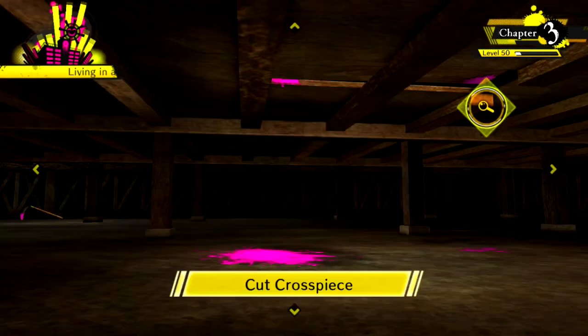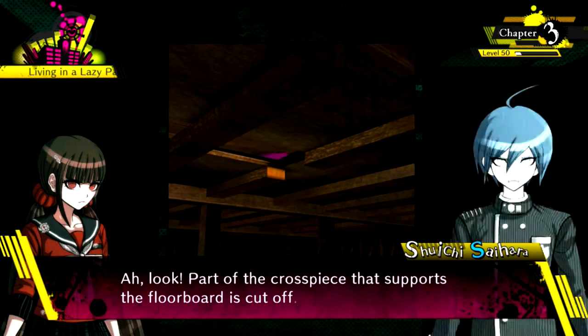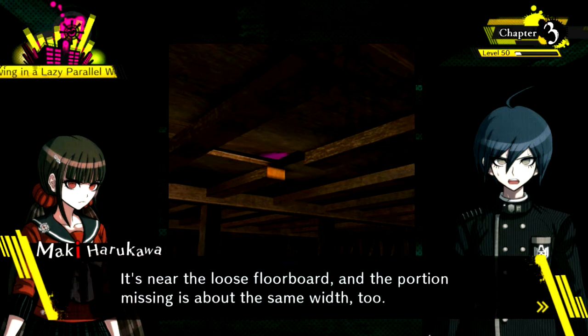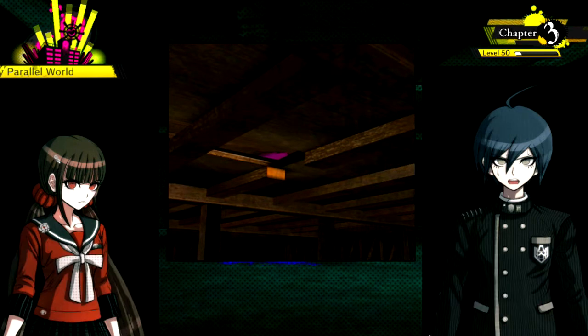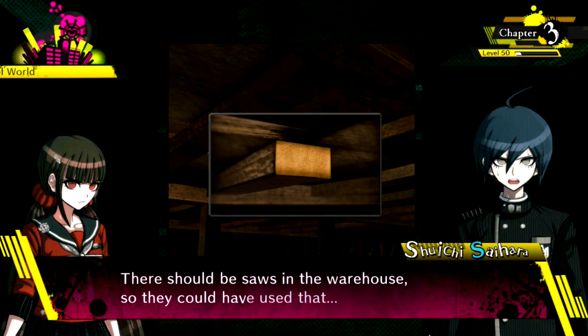Is this it? Cut crosspiece? Part of the crosspiece that supports the floorboard is cut off. That's true. It's near the loose floorboard, and the portion that's missing is about the same width too. And from what I can see of it, it wasn't broken up naturally. This was cut by someone.